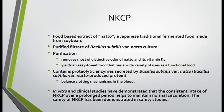So have you eaten natto? Anyone eaten natto? Oh, a lot of you. You must know about this. The Japanese are living very long because of this natto. A lot of centenarians because of natto. And traditionally, this was initially studied. With this food, the risk of heart attacks and strokes are very, very low. So that's how they live long.